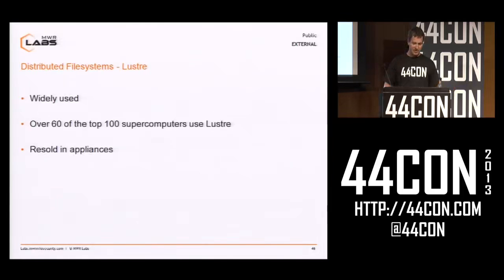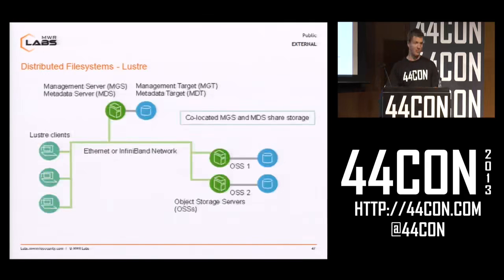So yeah, Lustre, it's widely used. Probably about 60% of the top 100 supercomputers use Lustre. I believe all Crays these days come with some Lustre appliance bundled in it. It's resold in many different appliances. It's open source as well, so you can poke around at the code if you want.